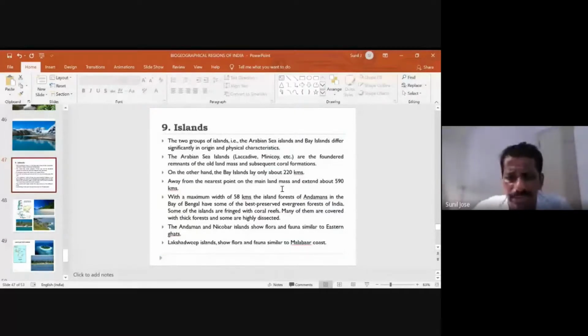As I told you, the length of the Andaman Nicobar Islands is around 600 kilometers. The maximum width is only a little less than 60 kilometers. So it is a narrow region, and most of it is covered with very thick forest. Some of the best preserved evergreen forests of India are present in the Andaman Nicobar Islands.